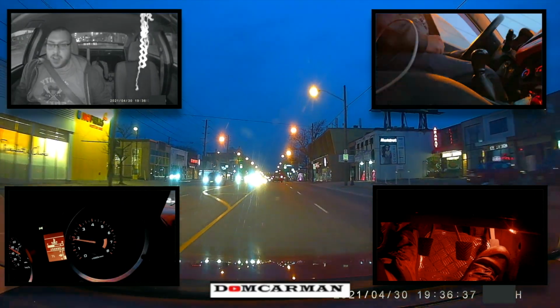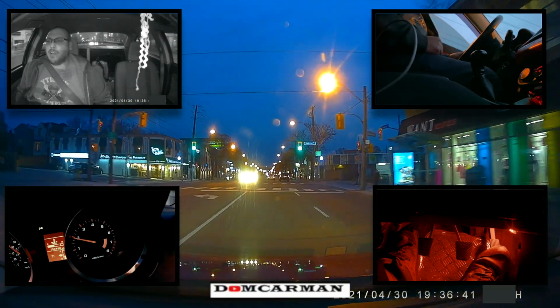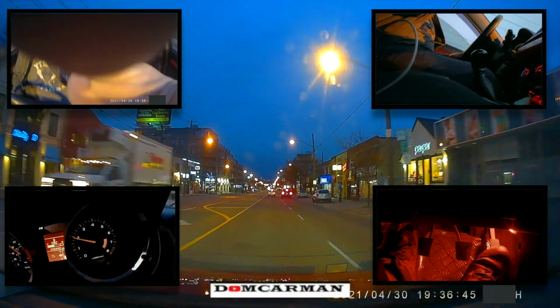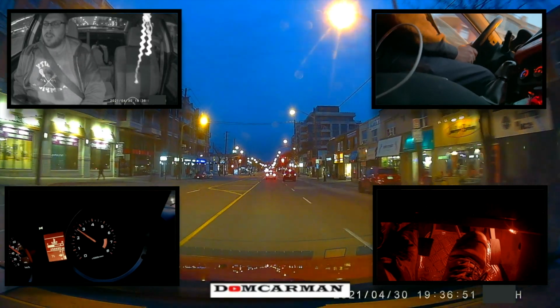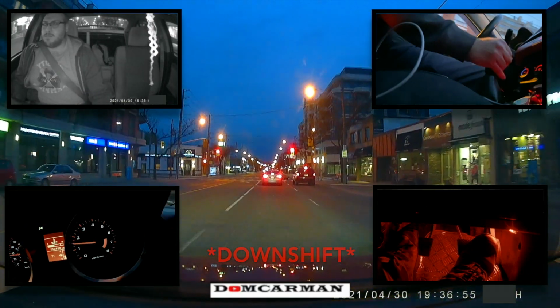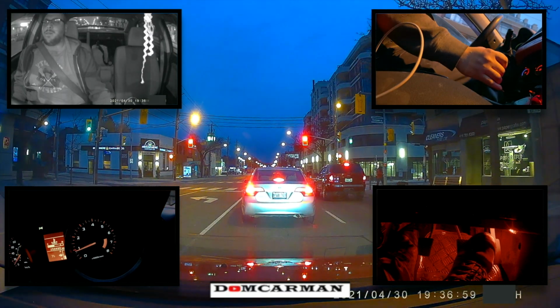I hope this is okay of an angle, but I know there's not much light on me right now. I know this camera can kind of see, but I don't know how you can see the gear shifts or not. Upshift too. I missed second there.